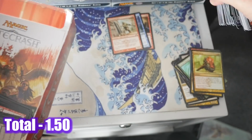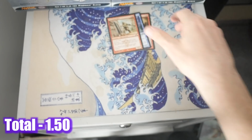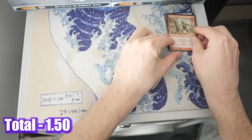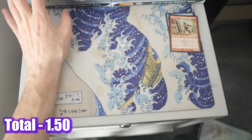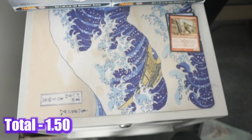Let's put these aside. Okay, so let's get all of these here. And we'll put these there as well. Put this aside. So there is our value so far. I'm going to put those there. What do you guys think? Should we go Mirrodin, some boxes here? Should we go Torment? You know, let's go Torment. Let's go Torment right now.